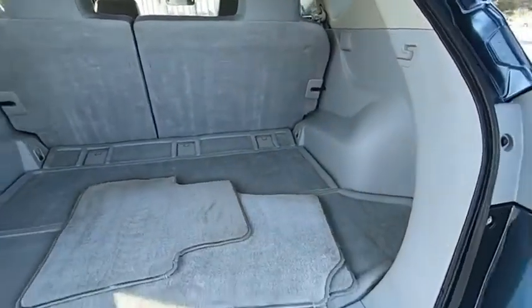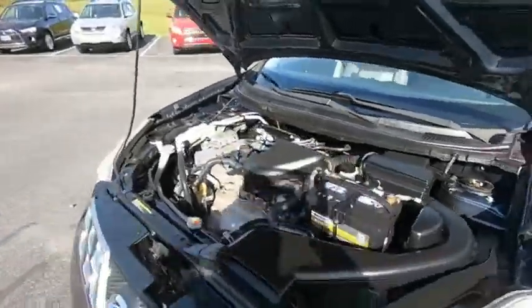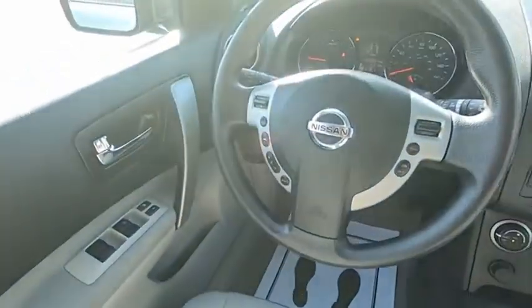With a 5-star side impact safety rating and confident handling, the Rogue is more than you expect and everything you deserve. This isn't just a vehicle, it's an experience. So stop in for a test drive today.